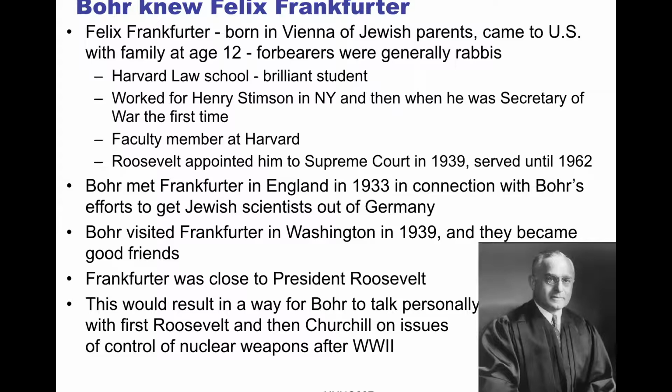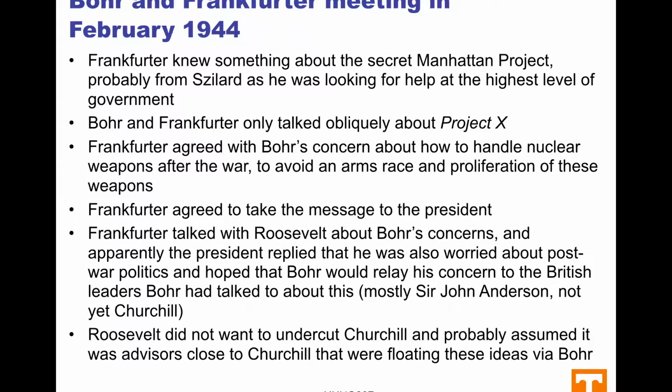Felix Frankfurter was a Harvard faculty member in the School of Law, and Roosevelt appointed him to the Supreme Court in 1939. Bohr met Frankfurter already in 1933, probably because of his efforts to help Jewish scientists get out of Germany, get to Denmark or the UK or to the US. And so Bohr visited Frankfurter in 1939 and became good friends. Frankfurter was close to the president after he was appointed to the Supreme Court, and an amazing chain of events happened as Bohr pushed his ideas, his fears of post-World War II control of atomic weapons, atomic bombs. And it's really surprising that a physicist actually met with the President of the US and Prime Minister of the United Kingdom over these issues of what happens after World War II in a world of proliferating atomic bombs.